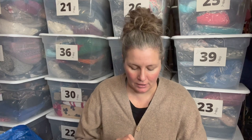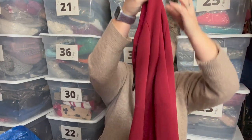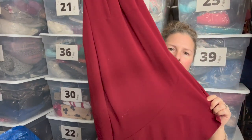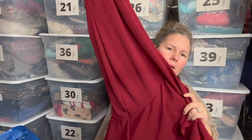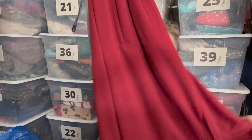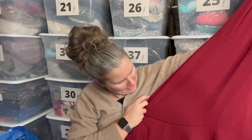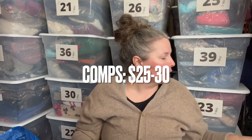Okay, next up is another Lulu's dress. It's a size small. It's this red dress that is a tank style. And then it has a ruffle at the bottom, but a kind of a sweeping train to the side, a sweeping ruffle to the side. It's a below the knee, almost midi length, I suppose, depending on your size. This would make a fun bridesmaid dress or event dress. It's just really pretty. It's a nice bridesmaid dress material to it.